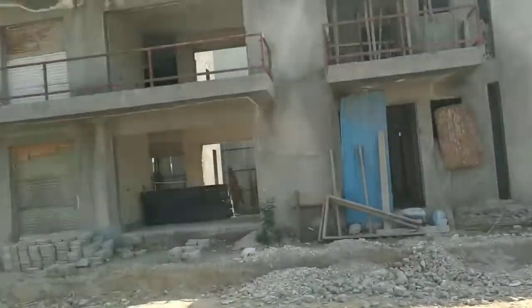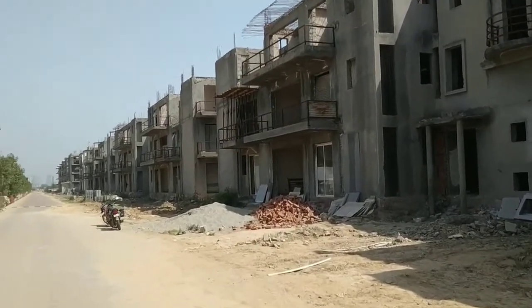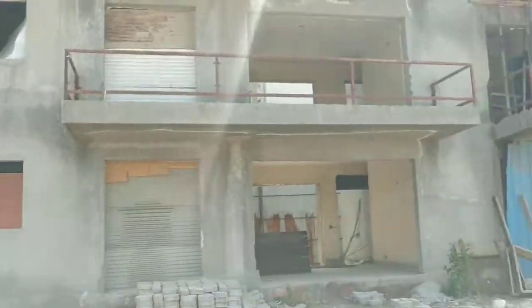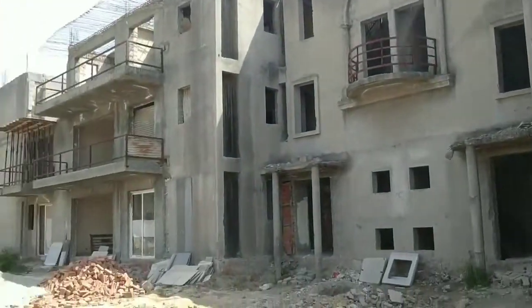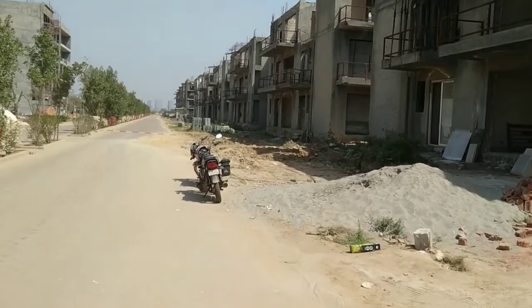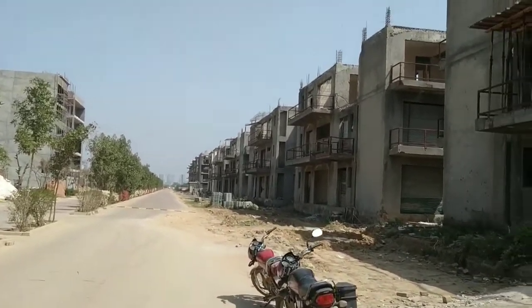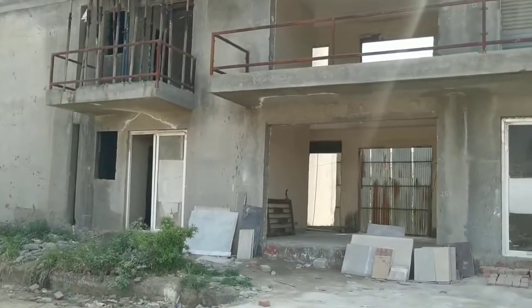This is in A block, as I told. It starts from 1111 from the right side of my screen to 124 over there. These are very much available for sale, and please visit once to have a look at these plots of 495 square yard.